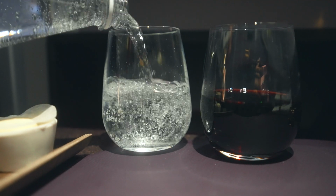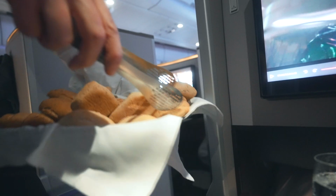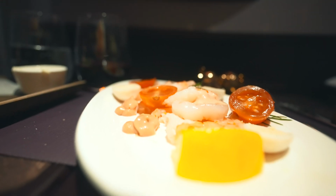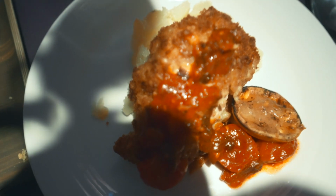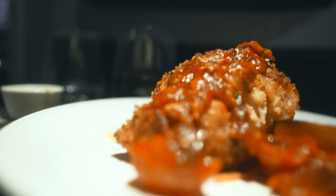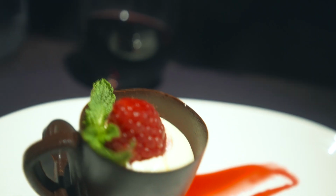Also got a sparkling water, and then it was time for bread service. I opted for the cheese bread, but there was a myriad of different choices for you to choose from. Then dinner service started with the shrimp cocktail appetizer, which was pretty good. And then I opted for the fried chicken because it seemed like the best out of all of the options. But the fried chicken was actually pretty good. And then lastly, it was dessert, which was my favorite.